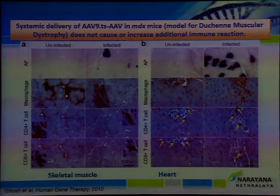We also tested these vectors for immune reaction, and this is in the MDX mice, which is a model for muscular dystrophy, and the vector does not cause any additional immune problems. Remember, the reason we are checking it in a disease model is that in a disease model you already have a lot of hyperimmune reactions happening, a lot of necrosis and fibrosis. So it does lead to a reduction in gene expression. In normal wild type animals, you see a much higher level, but the level that you see in diseased animals is still clinically significant.